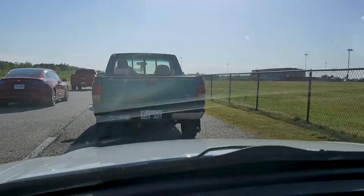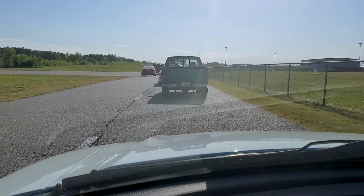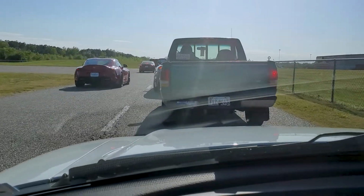Motorsports Park for a street night. No nitrous this time. Unfortunately, our HVAC system in our house completely failed, so that took precedence over getting the nitrous on the Mustang, unfortunately.